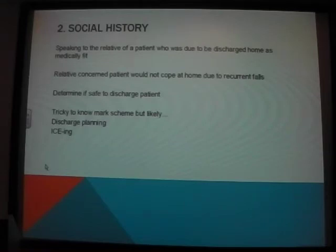The second station, I didn't really know what to call it because it was one of the weird ones, so I called it social history. Basically, you had to read a blurb about a patient who was medically fit to go home, but the relative had expressed concerns because she didn't think they would cope, and the main carer also had to take care of her son with Down syndrome or something like that. It was tricky to know the mark scheme, but from speaking to a number of people and from what I did, it was determining if it really was safe for the patient to go home and doing a holistic care approach, making sure they got assessed by physios and OTs, and addressing their ideas, concerns, expectations. So you could give it a really good stab even though you didn't know exactly what you were supposed to do.